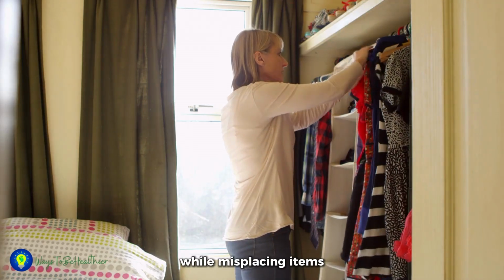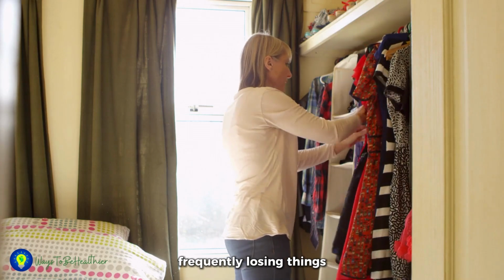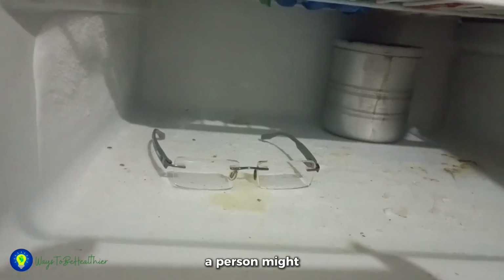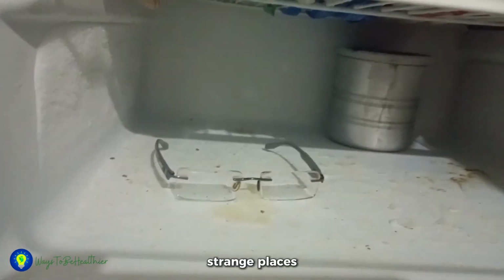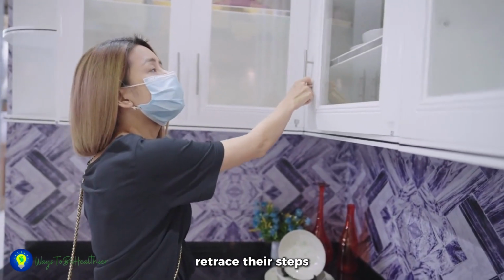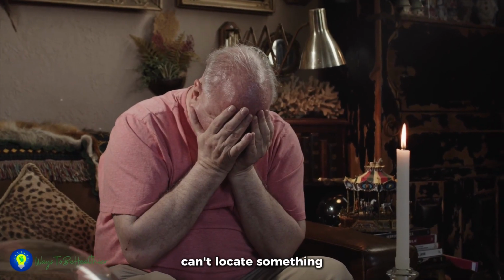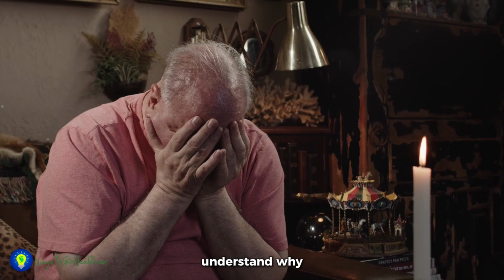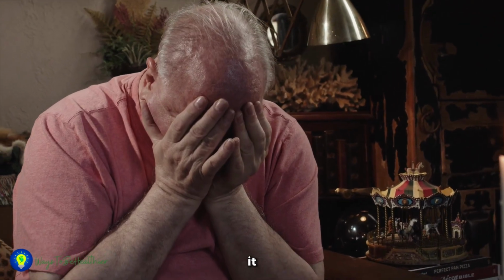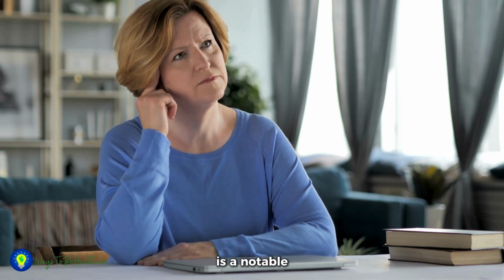While misplacing items is something we all do occasionally, frequently losing things can signal dementia. A person might put items in strange places, like leaving glasses in the fridge, and struggle to retrace their steps to find them. They may get upset if they can't locate something and might not understand why they can't remember where they left it. This inability to recall where things are is a notable sign of cognitive decline.